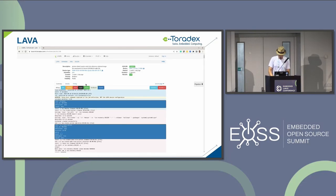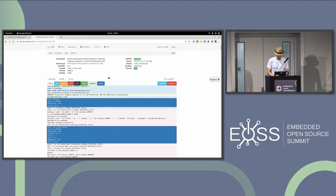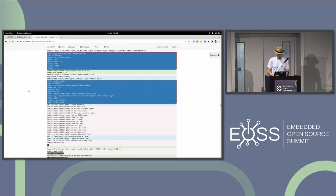Again, here a screenshot, but if I now click here, for example, where we left off, you basically get to the Lava instance, and it shows you exactly, for example, what went wrong here. So you can see that this audio test had some kind of a problem.